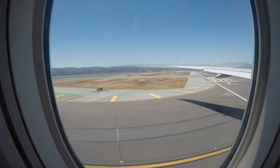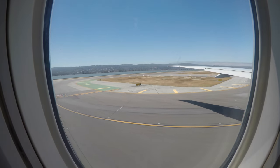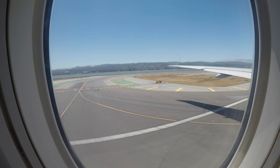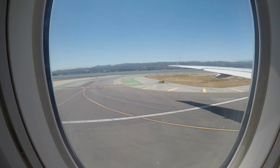And here we go with our takeoff on runway 28 left. I gotta love this takeoff right here. The GE90 spool-up was amazing, and the rest of this takeoff can explain for itself. Make sure to stay tuned for the in-flight videos as those will be coming out very soon.